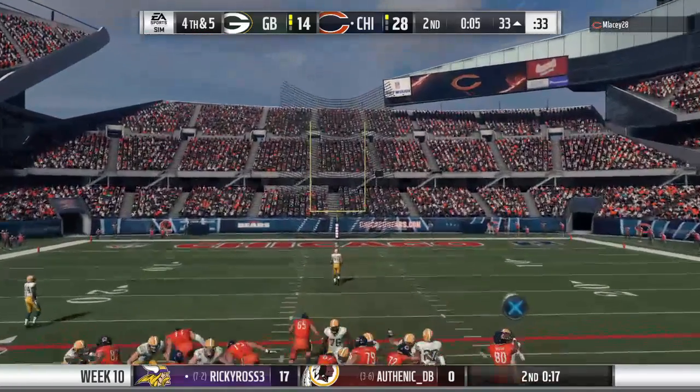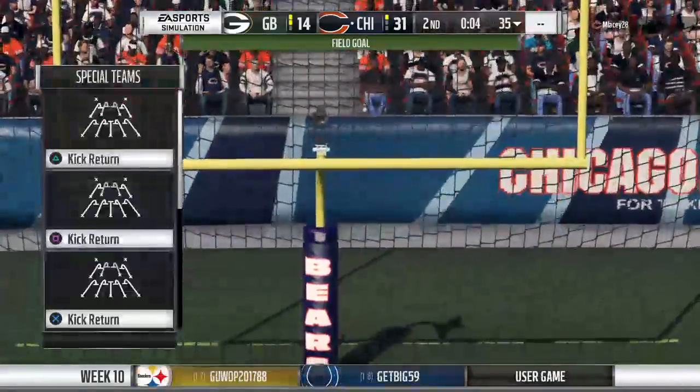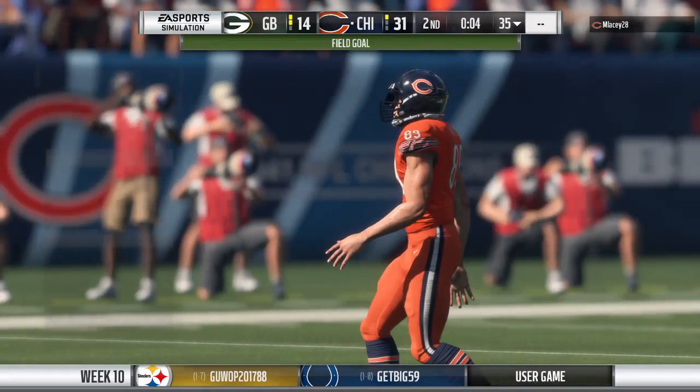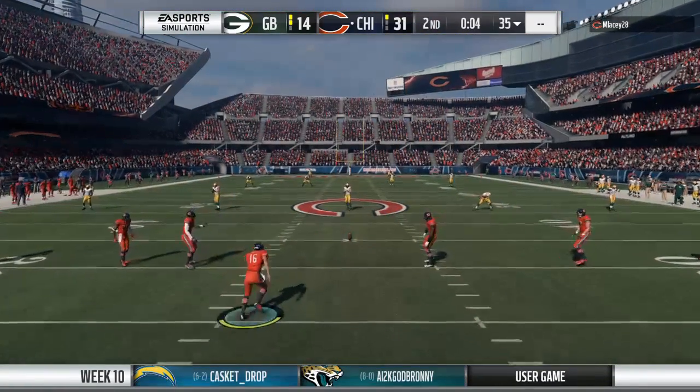Around the NFL, a game going on in Washington. Early on, it's the Vikings in the driver's seat. Remember to keep an eye on the ticker, of course, at the bottom of your screen for updates on that game and others around the NFL.